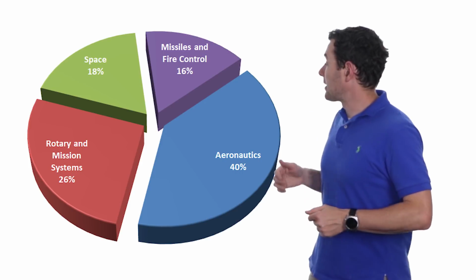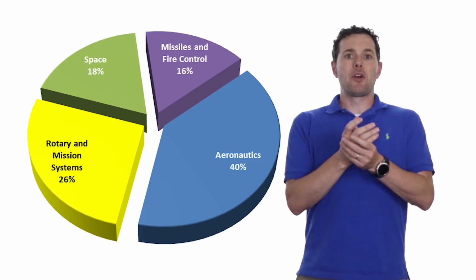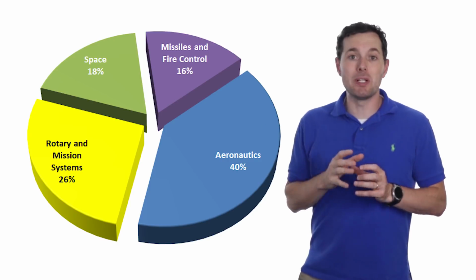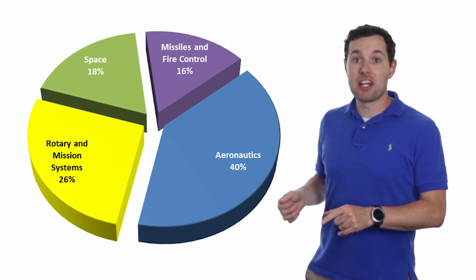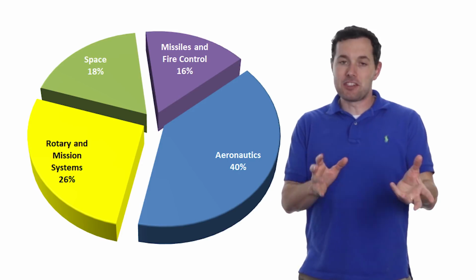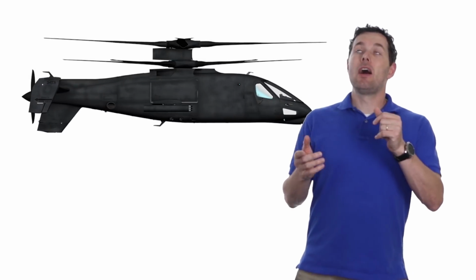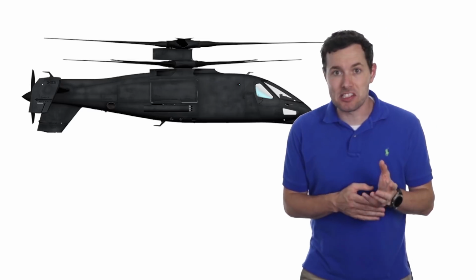Now, the next largest segment is their Rotary and Mission Systems division. This segment accounted for about 26% of revenue, with about $14 billion in revenue during 2018. The US government made up about 71% of that revenue. So once again, customer concentration risk, but at this point, I'm not too concerned. This division designs, manufactures, and services a handful of military and commercial helicopters. They have ship and submarine mission and combat systems, sea and land missile defenses, and then they have some radar systems and some simulation and training programs, things along those lines.